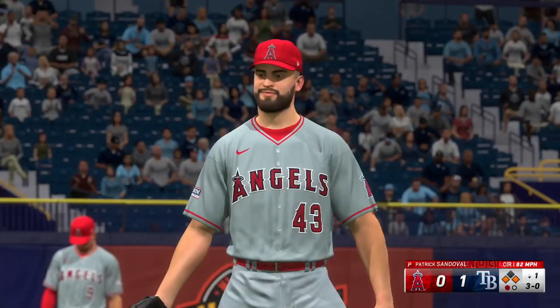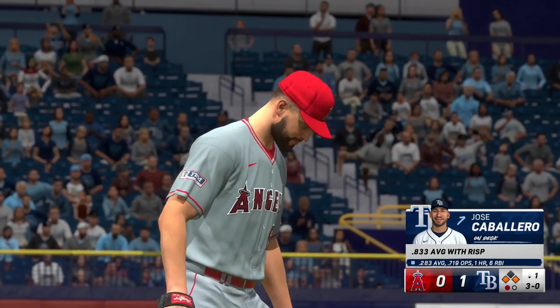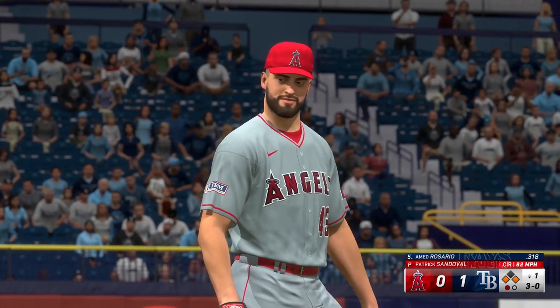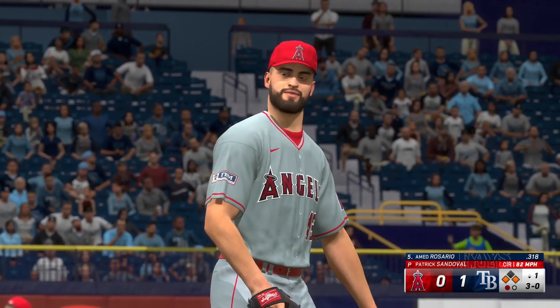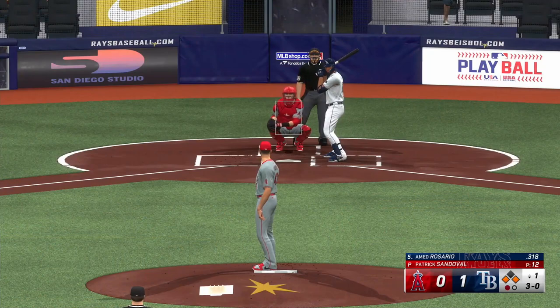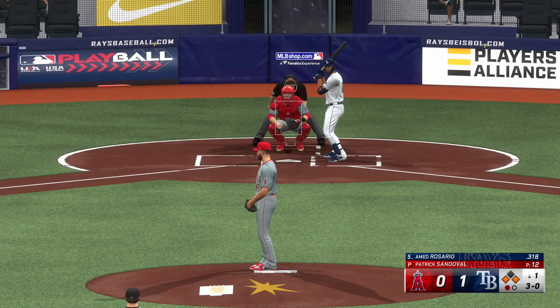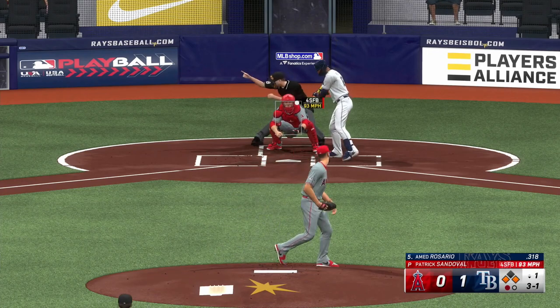Just missed. Get ready for some action here. Good RBI guy at the plate. Runners in scoring position and a hitter's count. Two on, one out. And that's in for a strike.